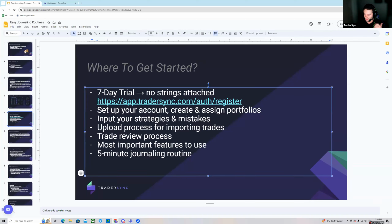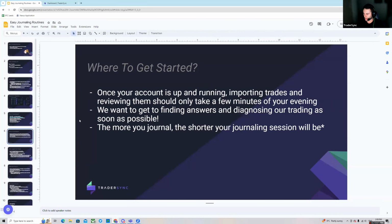Obviously, when you get in, you want to set up your account, create and assign portfolios. I'll talk about this today if you guys haven't done this already. It's really handy if you have, say, a stock account, a futures account, and a crypto account. You don't need 3 journaling accounts. You can just ensure that you're importing them to each specific portfolio there, and you'll be on your way. The upload process, pretty straightforward. Won't spend too much time on that. And the trade review process, some of the most important features to be utilizing within the platform. And then, like I said, that 5-minute journaling routine there.